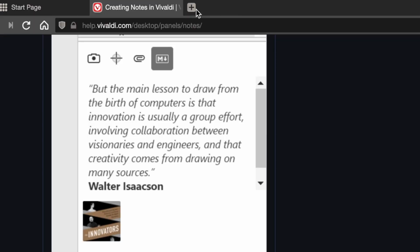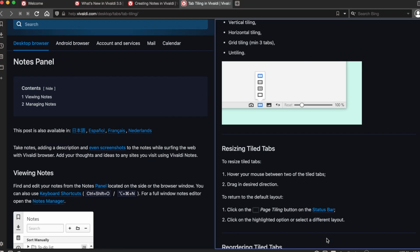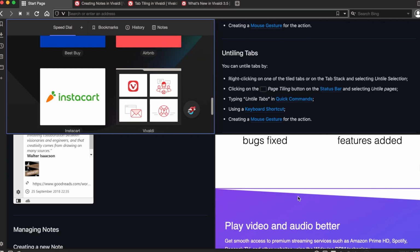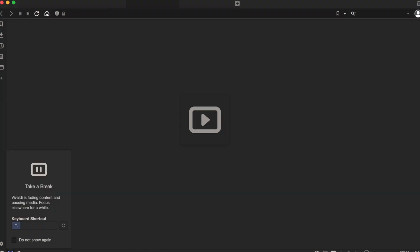You can group tabs together, split the browser into a two-way or a four-way view. You can take a snapshot of the current page. You can pause the whole setup and then replay it later. You can set an alarm in this because you have clock customizations available.